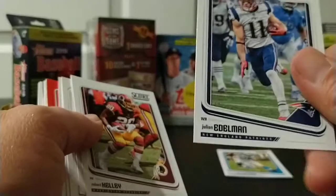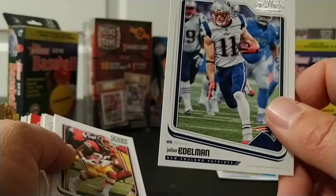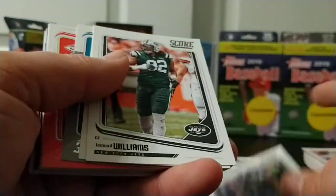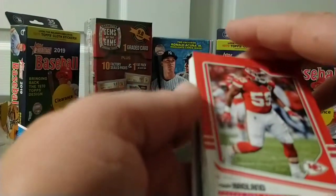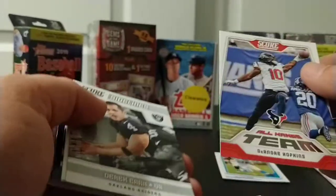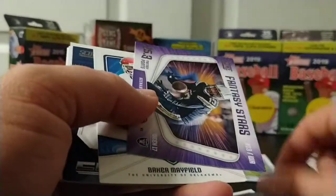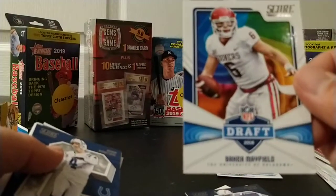So, Gurley, Hall of Famer, Edelman. Can't deny that. Even if you're a Patriot hater, that guy, all he does is come through in the clutch for us. Super Bowl MVP, by the way. Robert Kelly, Torrey Smith, Khalil Mack, Cam Chancellor, Leonard Williams, Tyler Lockett, gray card, Blake Bortles. All right, now we got Reggie Ragland, red card, color rush Carr, signal caller, all hands, Hopkins, Carr, Eli, Gurley. Well, I think this was the same card that was with the Lamar Jacksons yesterday.